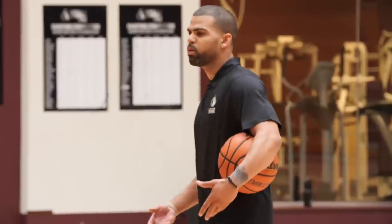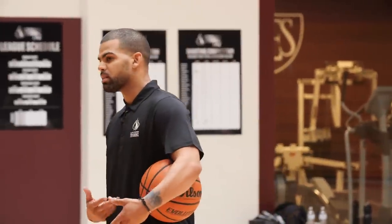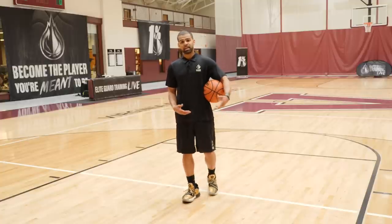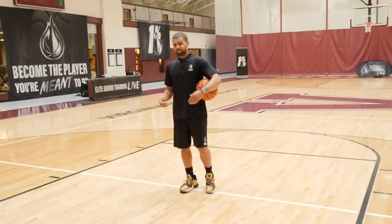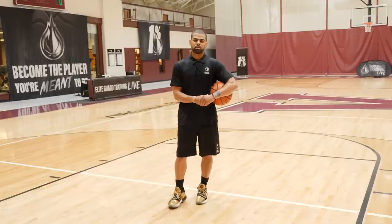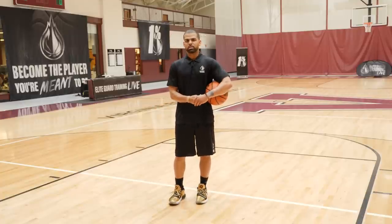You could go 4 or 5 reps at 30 seconds or a little bit longer than that, it's up to you. But this is a great way to stay in shape. Just taking 15, 20 minutes out of your day to focus on some of these stationary ball handling moves will help you stay sharp going into your games.